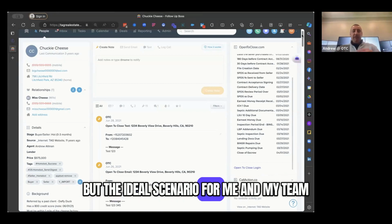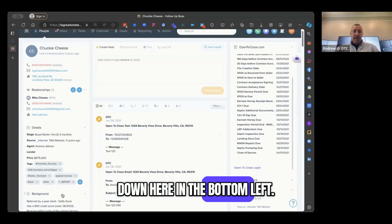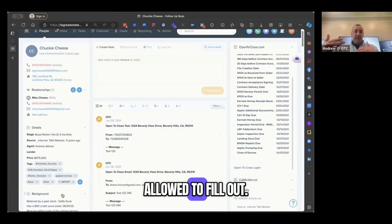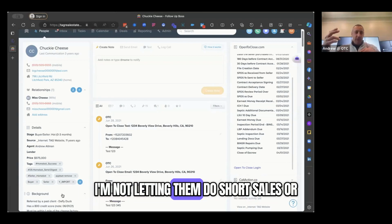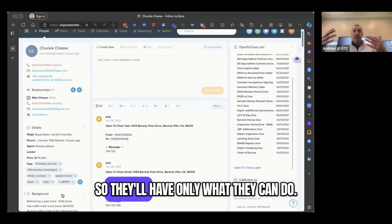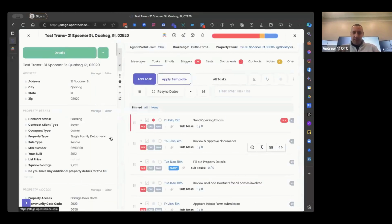But the ideal scenario for me and my team is my agent fills it out. So you have the Open to Close login here, or you can put a custom field down here in the bottom left. The agent clicks on that. It opens up the intake forms that they're allowed to fill out. So you have permission based. I don't want to give a brand new agent my short sale intake form, right? I'm not letting them do short sales or probates or divorces or something that's a little bit more difficult. So they'll have only what they can do. They click on the intake form over in Open to Close, and I can show you.